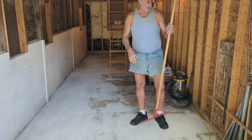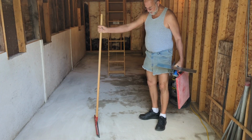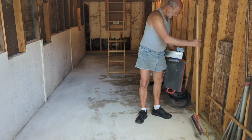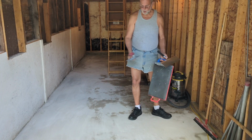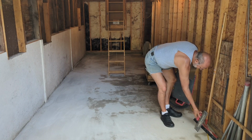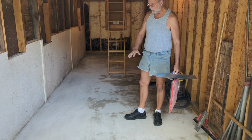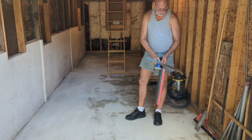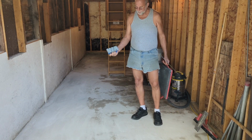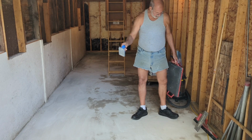So I got a different tool that I'm going to try. In between the squeegee and just a steel trowel, that's what I was applying pretty much everything with, even the mortar. When I was building up some areas, I would do that. Then I would let it set up and dry, then I would rub the high spots down with this rub block.